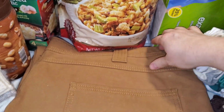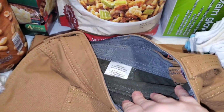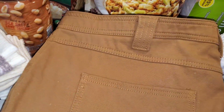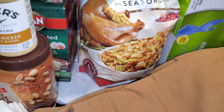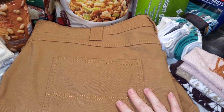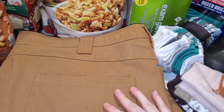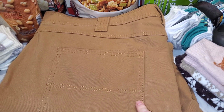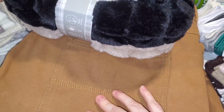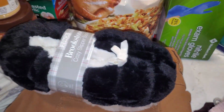My husband did get one thing here for work. These are lined Coleman pants, and he used to get these all the time, but these are going to help him stay warm. Now, my husband is not used to the cold temperatures. He is from California, so he doesn't handle the temperatures here very well in the winter, so he loves stuff like this.